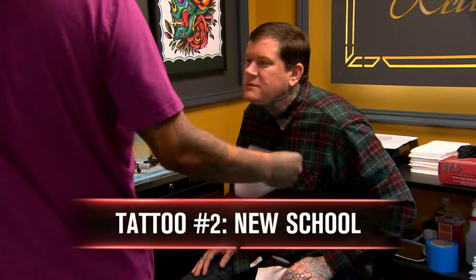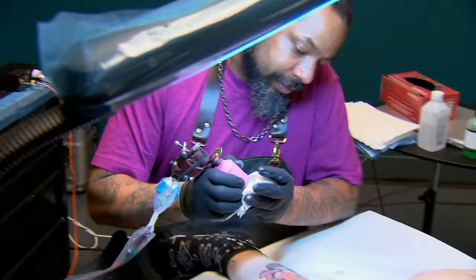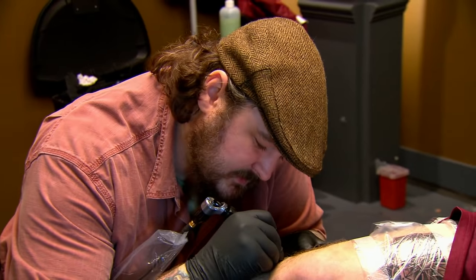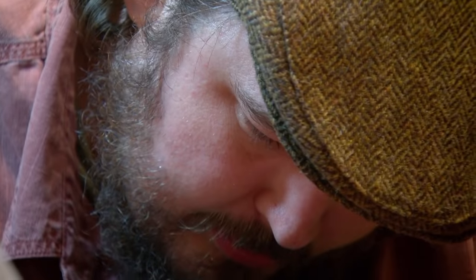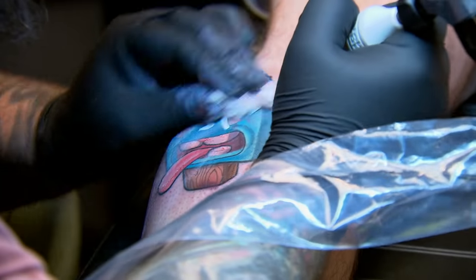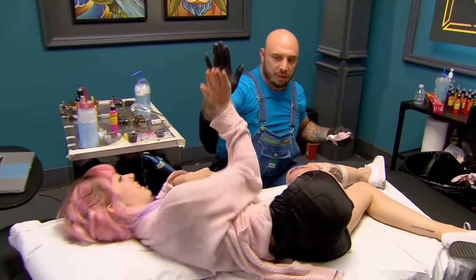I'm gonna do a popsicle today. You have 90 minutes and your time begins now. I draw a lot of new school, but it usually ends up being more like animals and stuff. Coming off the mandala, I'm really excited to go into this popsicle. I know that I'm gonna kill this tattoo and probably do a better job than Craig. Time is up, no more ink. High five.